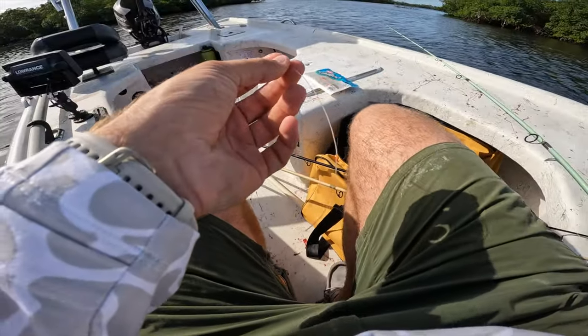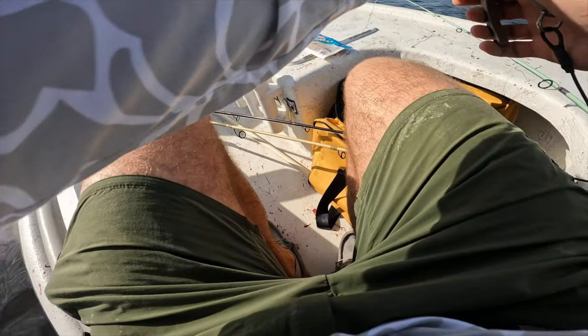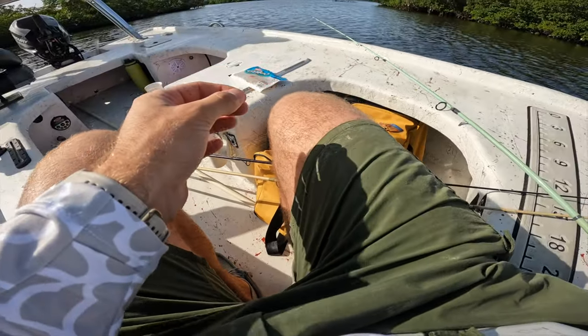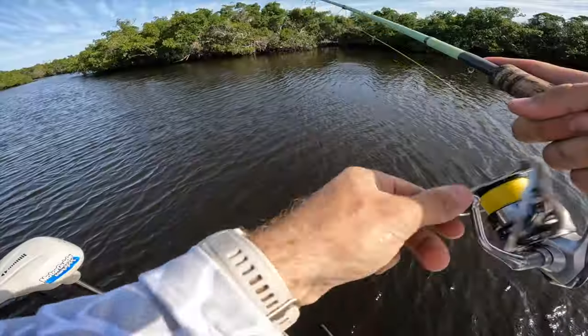That was a beautiful, beautiful area. I don't know if you guys saw, I was casting up there, got it right up near the mangroves. He just destroyed it. But let's get another jig head on. Try to get you guys a fish in the boat.